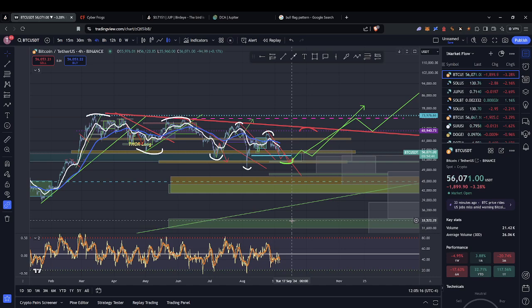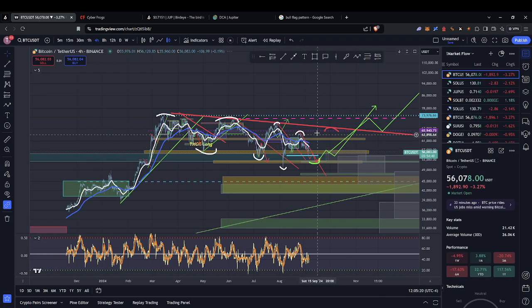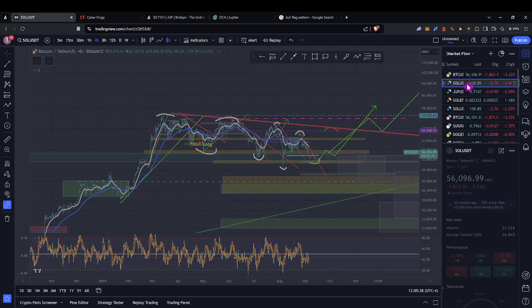That could be another indicator of which way this breakout is going to occur. Are we going to consolidate and lose it and break down some levels, or are we going to get this bull flag breakout? Taking a look at Solana.